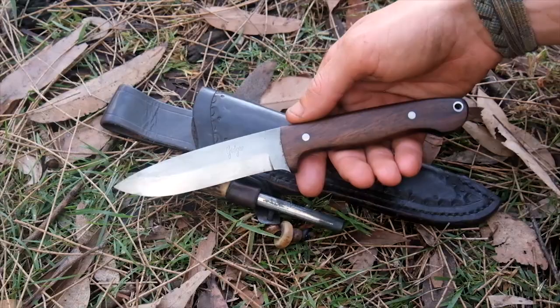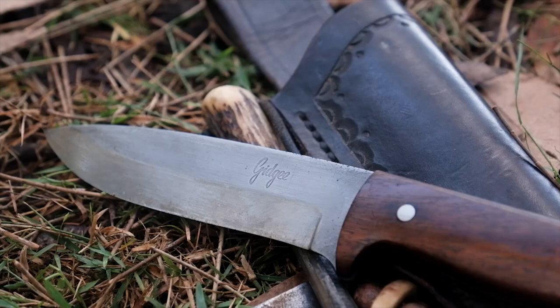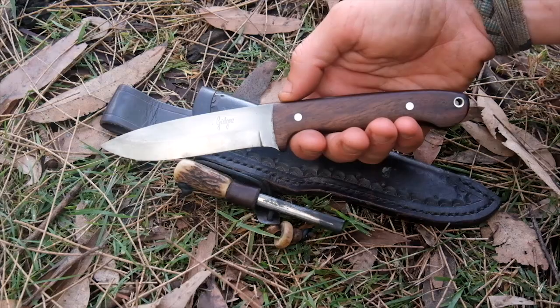Yeah, so for those of you wondering what kind of knife I use, this one I got custom made by a bloke named Gidgey. His name's Scotty Simmons, and he's based out of northern Queensland, but he goes by the name of Gidgey Knives. Really, really nice knife. Absolutely love this. It fits in the hand so comfortably.